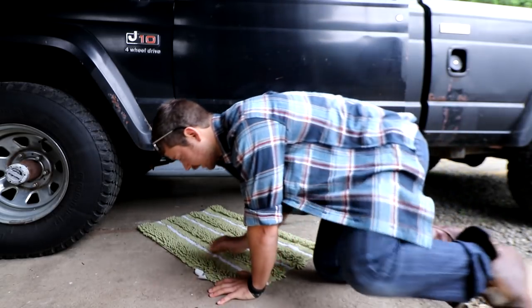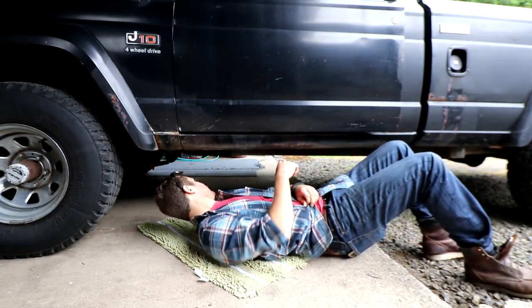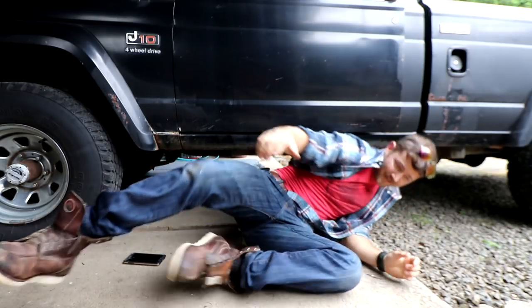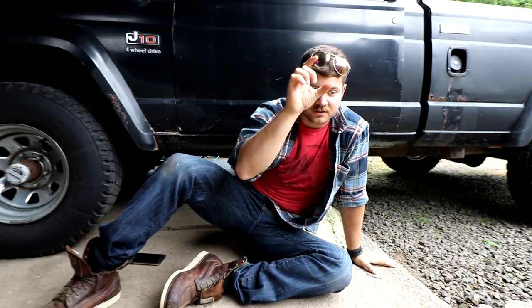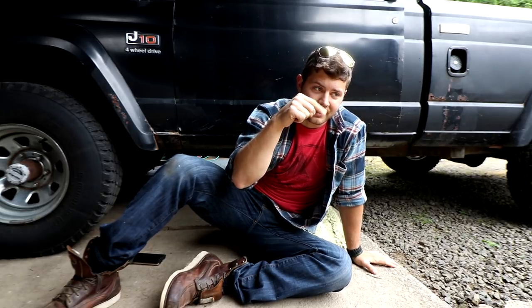Last thing I gotta check is the transfer case. We noticed it had a slight leak when we got her. Jade knows what happens when you don't have enough fluid in your transfer case. All right, so on the back of this MP208 transfer case, there's a drain plug and there's a fill plug. Just gotta pop the fill plug off, and you should be able to stick your little finger in there and touch the fluid.